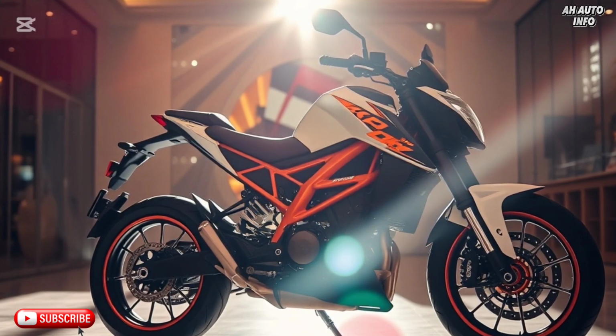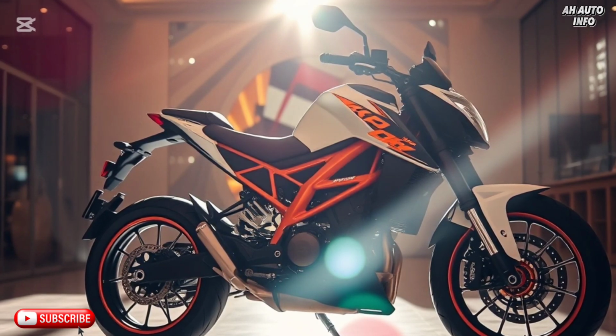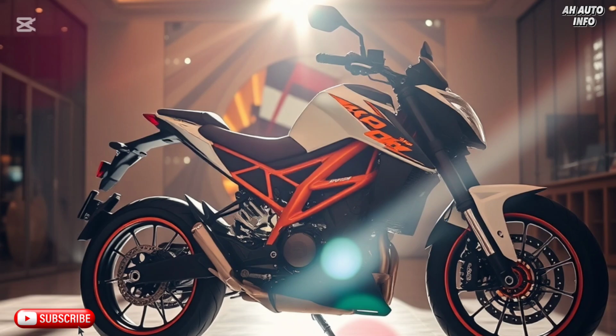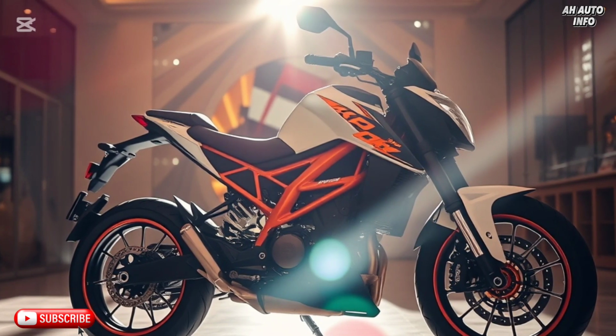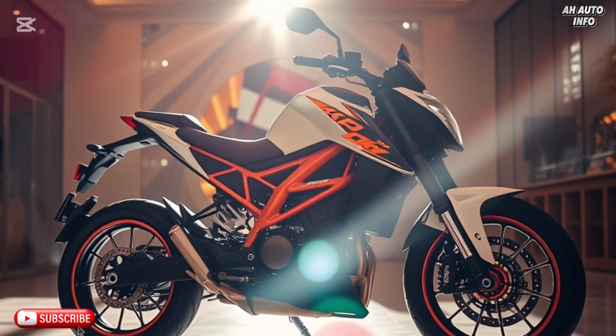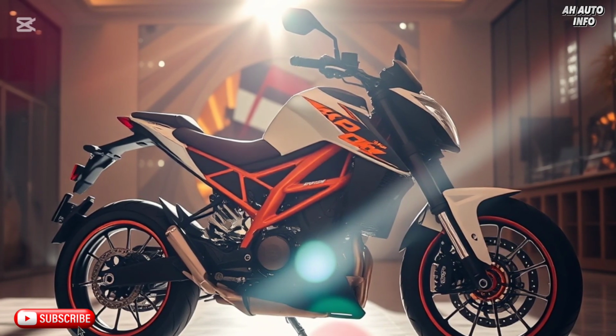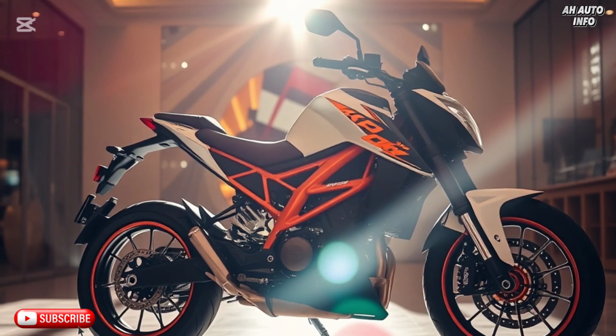Advanced suspension technology ensures that the KTM 200 Duke delivers a smooth and comfortable ride. The upside-down front forks and rear mono shock absorber are finely tuned to handle any terrain. From bumpy city roads to open highways, the KTM 200 Duke adapts effortlessly, giving you the freedom to explore without compromise.